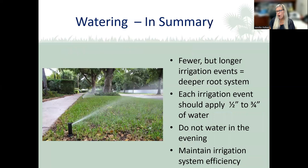So with watering in summary, make sure that you have fewer, longer irrigation events to apply that 1/2 to 3/4 inch of water, and only water when your turf grass needs it. Do not water in the evening, and make sure you maintain your efficient irrigation system.